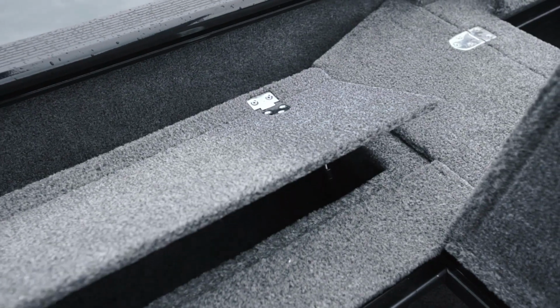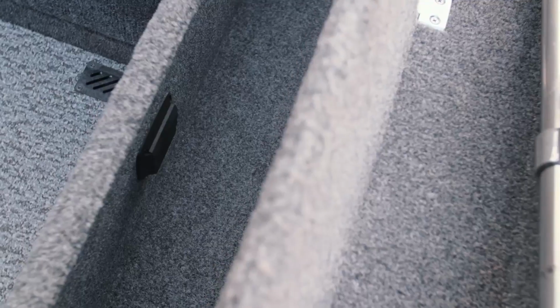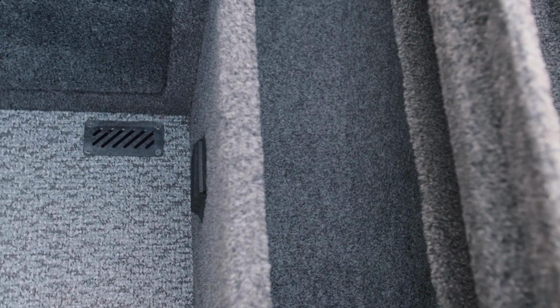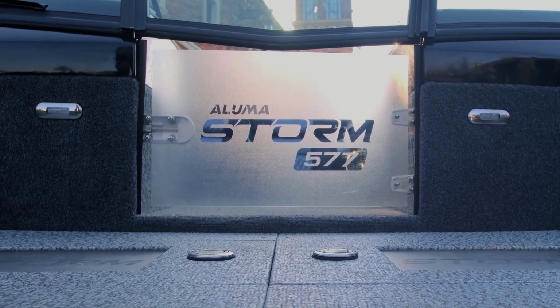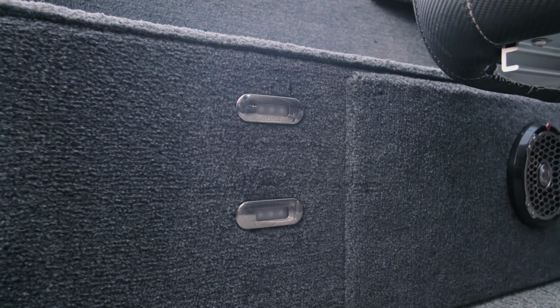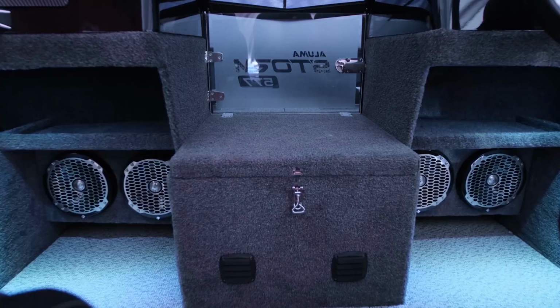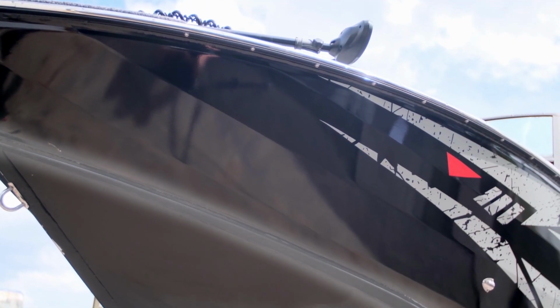Spinning rod locker lids can be conveniently held up using gas-filled lift springs. Lockers are equipped with ventilation grills. We have provided sufficient light for after dark use. 2 lamps in the front part and 2 lamps on each side of the cockpit, and a lamp under both control stations. Let's talk about the hull.